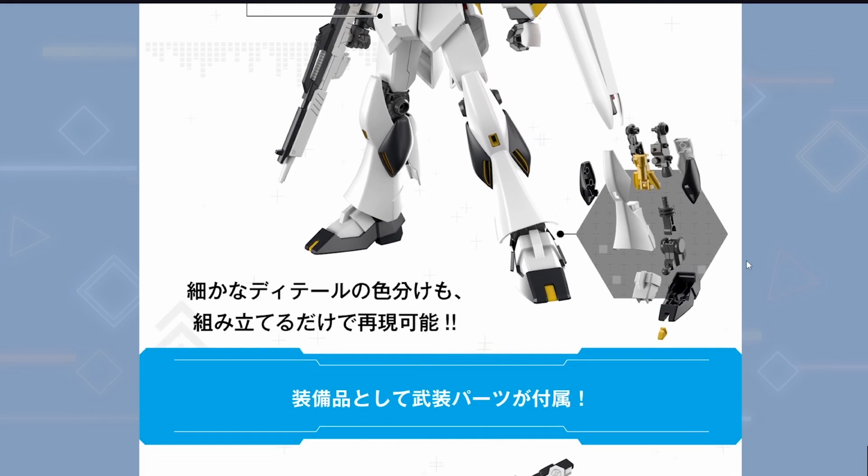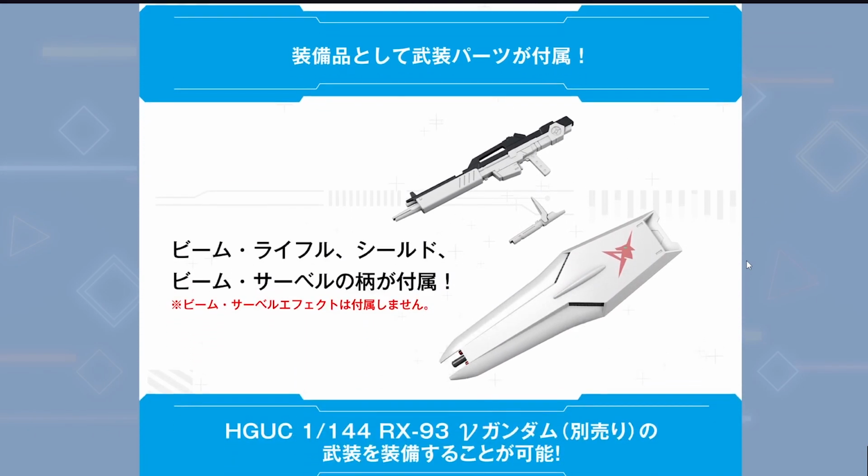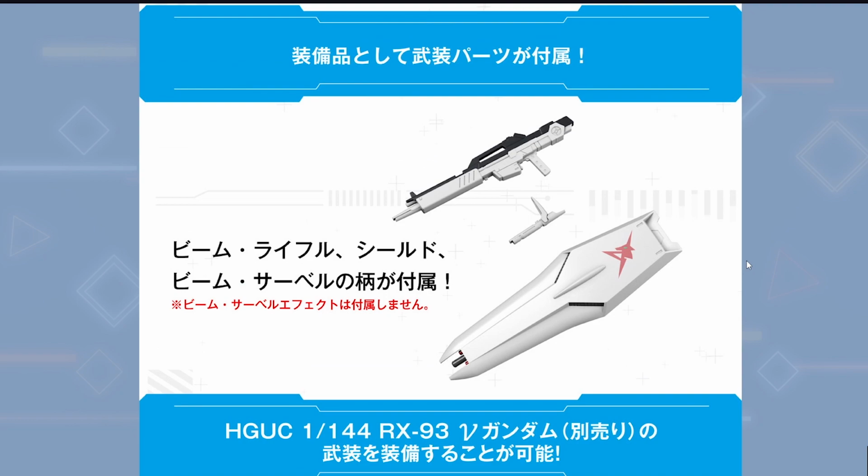And of course, on the other hand, I do commend them for at least including some weapons this time. A lot of people have been talking about this, how you have to take weapons from the high grade kit and give it to it if you want fin funnels and you want the bazooka, and that causes a logistical nightmare where you buy this and you buy the HG one and then you're left with basically a stripped down HG Nu Gundam.